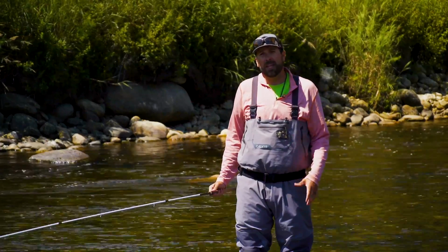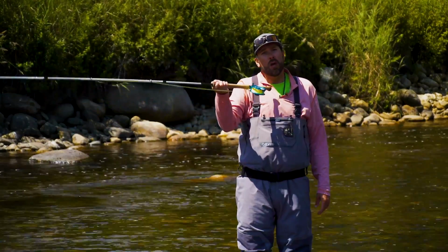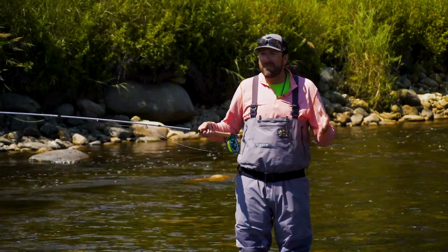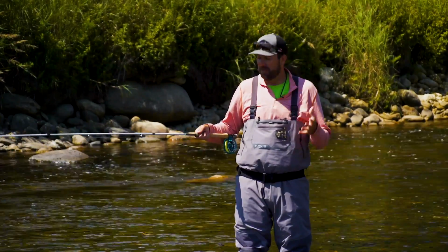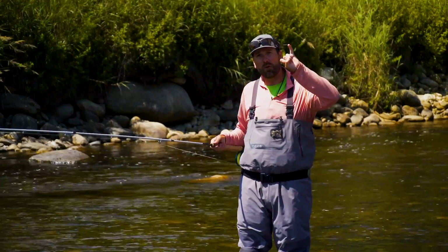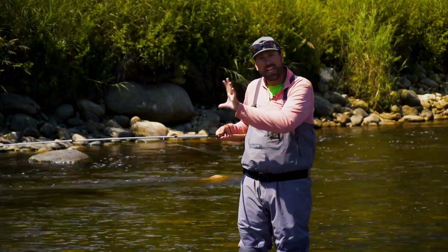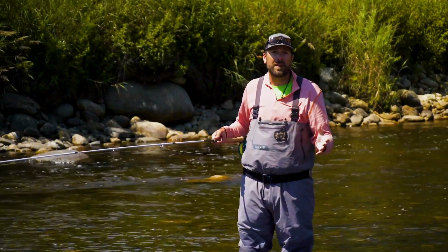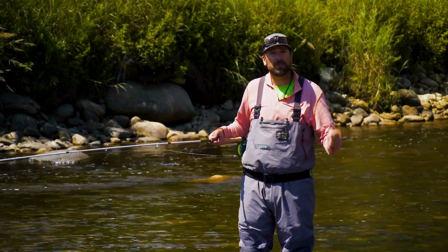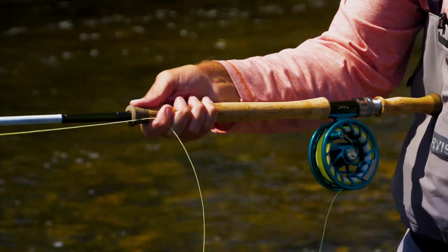A lot of people ask me, how do I manage my running line when using a two-handed rod? There's a lot of different ways out there. I find this way to be pretty simple. What I like to do is cut that length of running line in half and hold it underneath my pinky of my bottom hand. Right now I have 10 strips of fly line out, so I'm going to cut it in half. So there's going to be 5 strips that I'm going to hold here, and then 5 strips that I'm going to let sit loose.